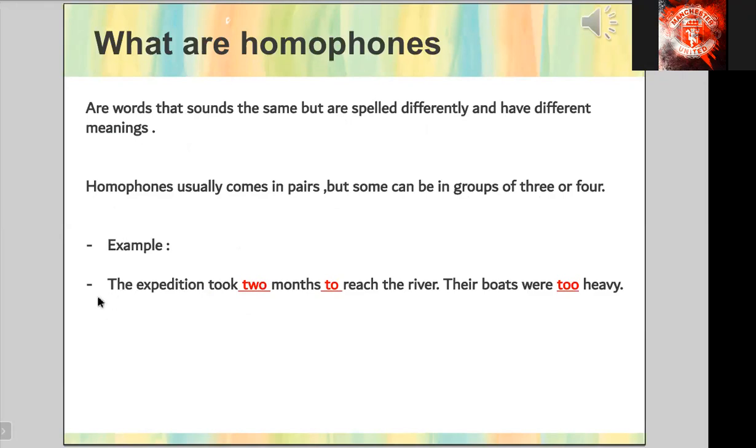The example: the expedition took two months to reach the river. Their boats were too heavy. Two, there are three, but yeah. I noticed, sir, that those three words have the same pronunciation and the same sounds. Am I right? Yes. And they are different in their spelling letters, and they are different in meanings. Yes, thank you. Continue, sir.